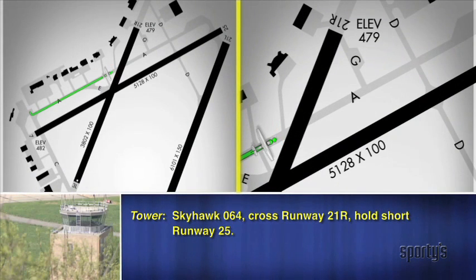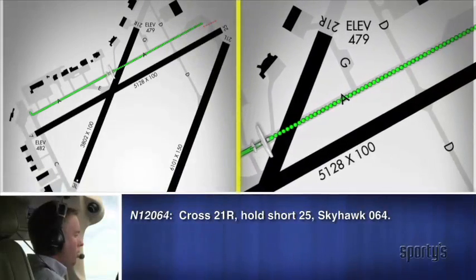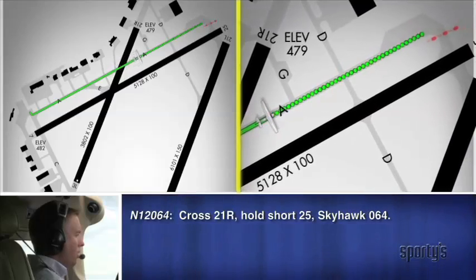Skyhawk 064, cross runway 21 right, hold short, runway 25. Cross 21 right, hold short 25, Skyhawk 064.